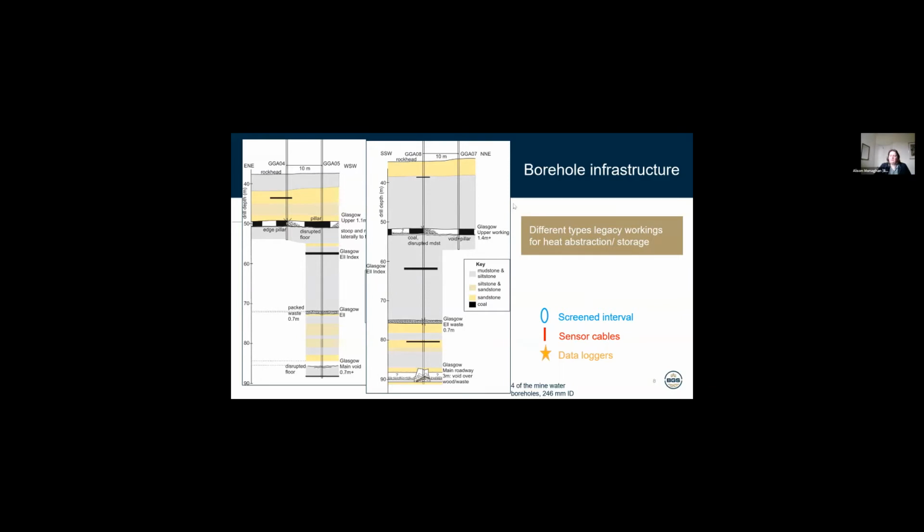So just to very briefly talk a little bit about the boreholes. Here are 2 cross-sections of the geology that the boreholes penetrate into. So these are 4 of the mine water boreholes. So they're in pairs going into the mine water, into the mined coal seams.